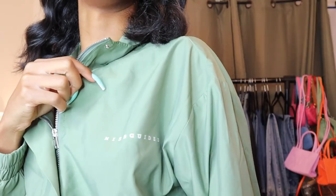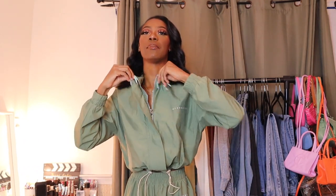So it's just this green tracksuit set. I feel like MISSGUIDED got it with the tracksuit sets, okay? But it's just this green tracksuit set, and here it says MISSGUIDED, but it's so small, so simple and understated. And it does a zip all the way up, and it also has a clasp here. And then it also has this nice shiny zipper, so if you didn't want to have the clasp, it has a button here, and it has a button at the bottom too, like that, which is also cute too.